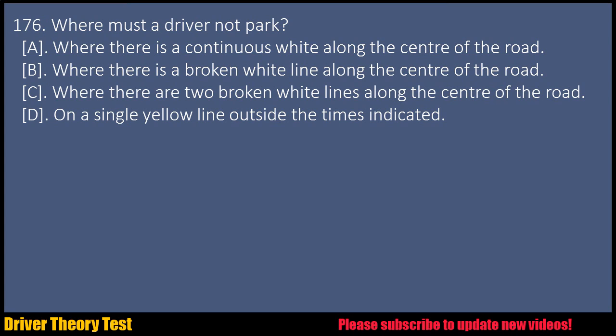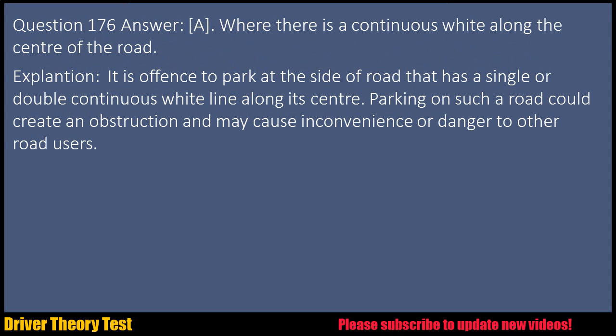Question 176. Where must a driver not park? A. Where there is a continuous white line along the center of the road. B. Where there is a broken white line along the center of the road. C. Where there are two broken white lines along the center of the road. D. On a single yellow line outside the times indicated. Question 176. Answer A. Where there is a continuous white line along the center of the road. Explanation. It is an offense to park at the side of a road that has a single or double continuous white line along its center.